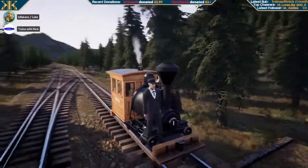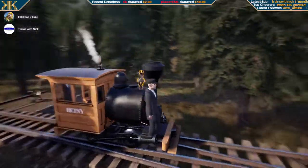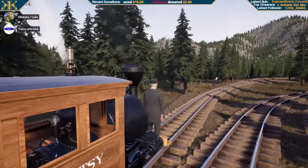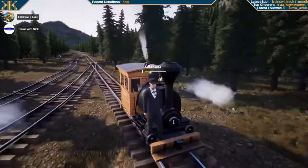Just going to hitch a ride on the front of the loco. Just warm your ankles for you. Very nice.